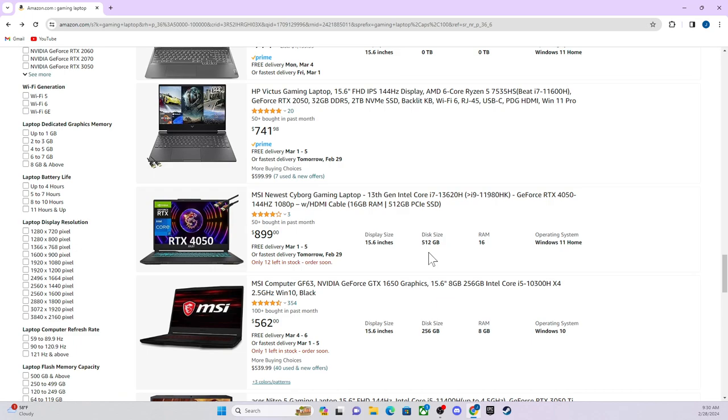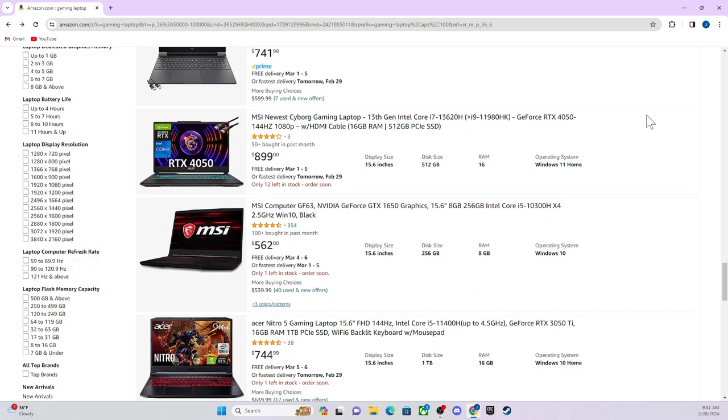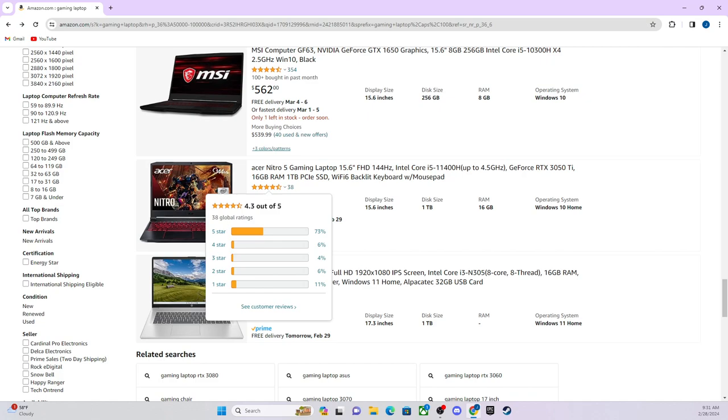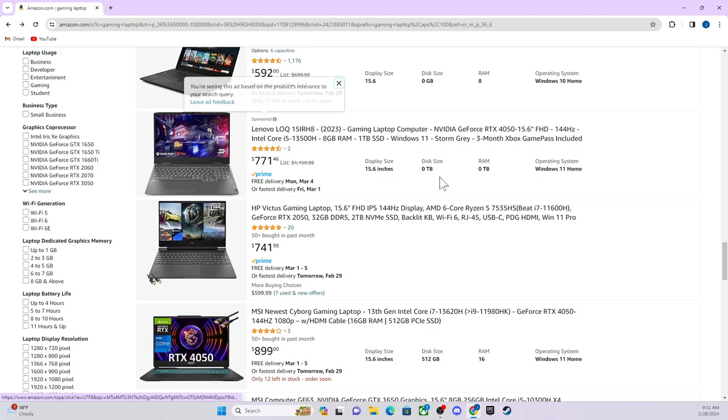Here's a $900 4050, but I feel like you could save money and just buy this one. Now, it doesn't have an Intel Core i7, but you probably won't even be utilizing the entirety of the i7 with a RTX 4050. So, this i5 would still be the best bet. And it has 1 terabyte of storage versus 500 gigs. 8 gigs versus 16. You could easily upgrade that RAM, though. It's very easy to upgrade in a laptop setting, assuming that it's not just soldered to the motherboard. Here's an RTX 3050 Ti. That's not bad, but I would still probably opt for the 4050 Lenovo LOQ.